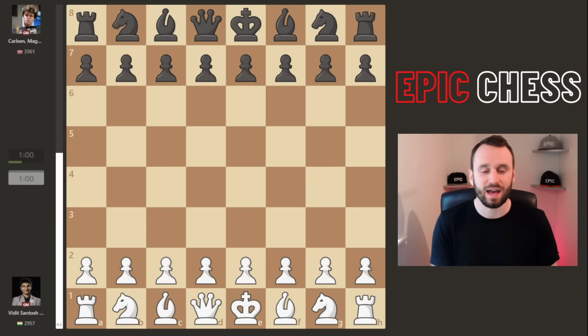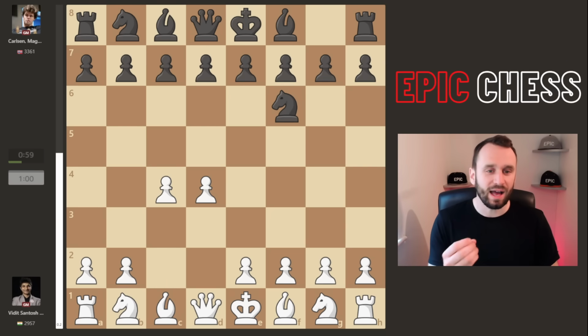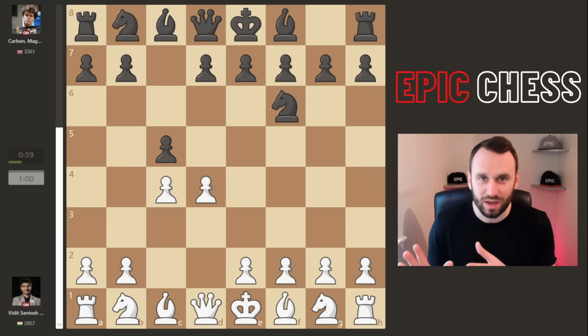Now into this game. So Vidit kicks off with d4. Magnus, knight f6, c4 and c5. Love to see it. The Benoni defense, meaning son of my sorrow in Hebrew.